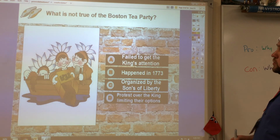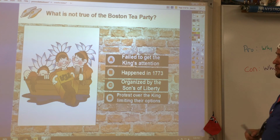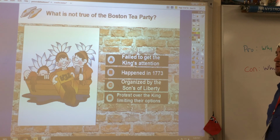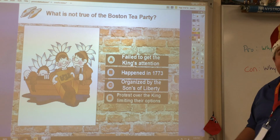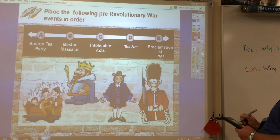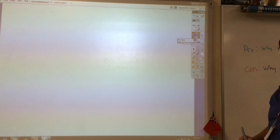All right, and what is not true of the Boston Tea Party? It failed to get the king's attention, happened in 1773, organized the Sons of Liberty, protest over the king limiting their options. Obviously, guys, the answer for this is failed to get the king's attention, because clearly it did get the king's attention, because he put into effect the Intolerable Acts. Okay? And that is it.